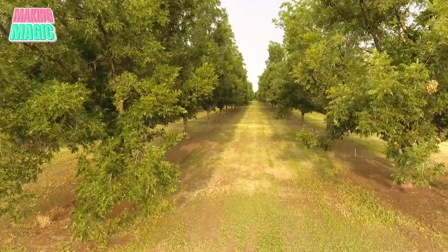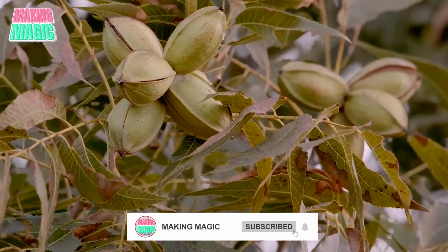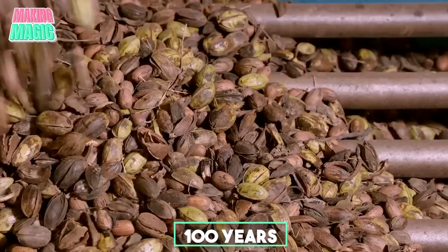Did you know that it takes nearly a quarter century for a pecan tree to reach full production? That's longer than some of you watching have been alive. But here's the crazy part. Once that tree matures, it can produce nuts for over 100 years.